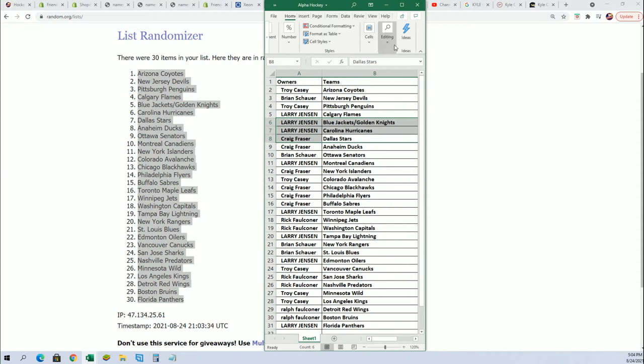So now you can see your team in this thing. Arizona up at the top, Florida down there at the bottom. Florida for Larry, Arizona for Troy C.